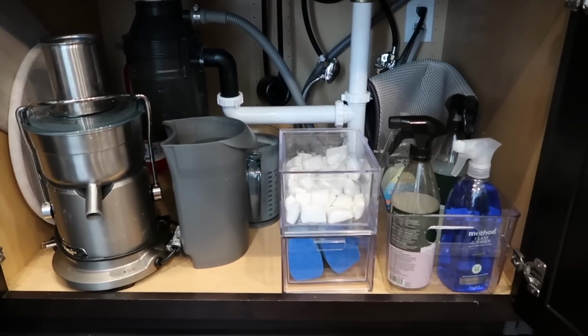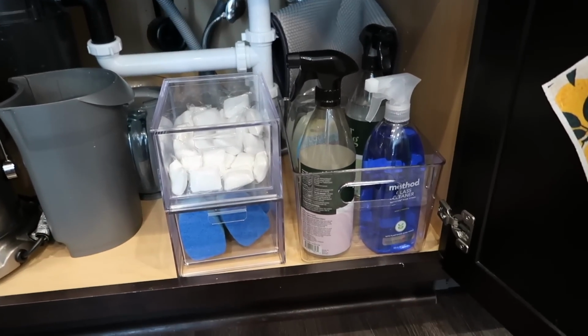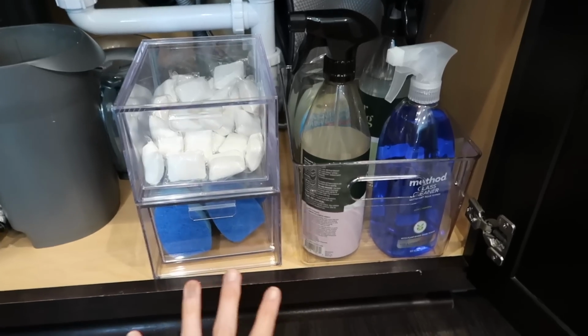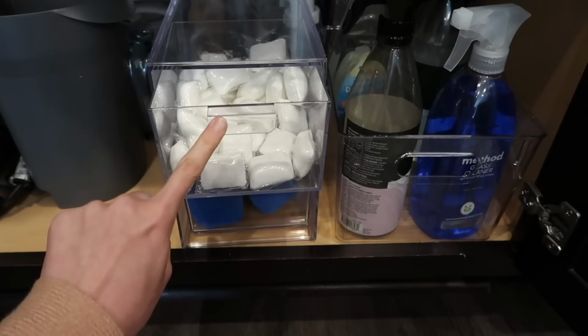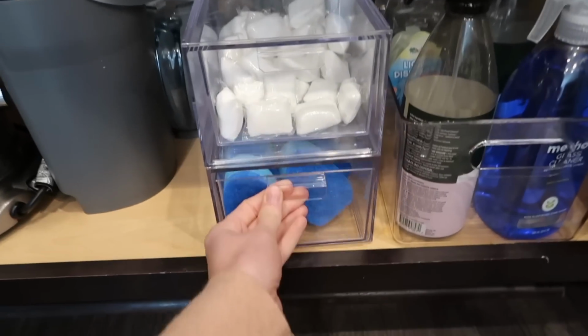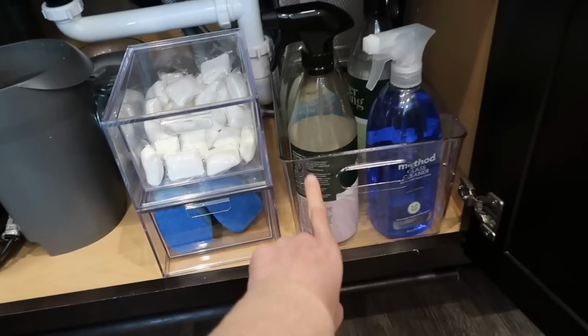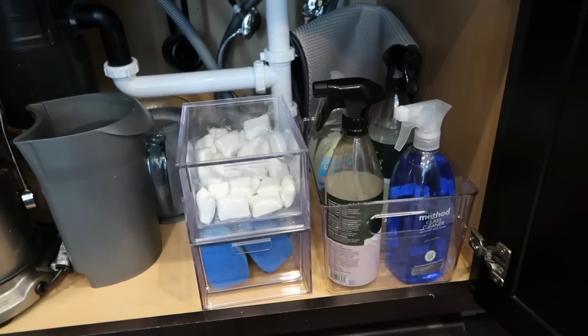This doesn't look that organized because I do have my juicer and some stuff down here that I don't have room for anywhere else, but this little system right here has been amazing because I have a little drawer now for my dishwasher pods. This is so convenient because it's right next to my dishwasher over here, and then I have my little sponge heads, and all of my sprays in this little container.